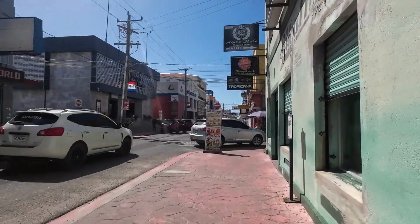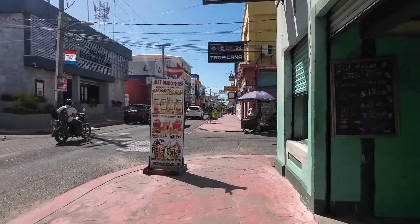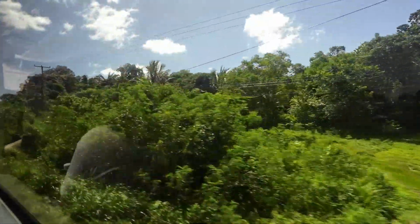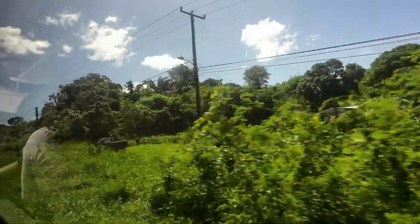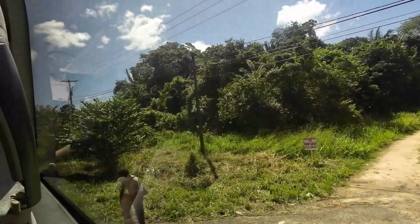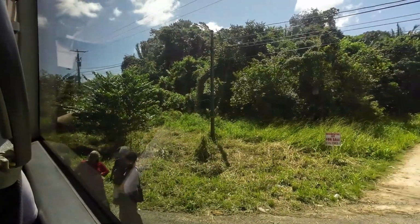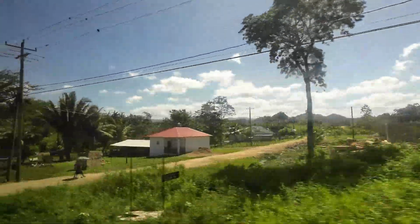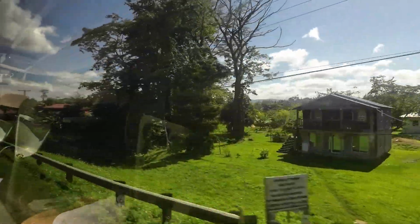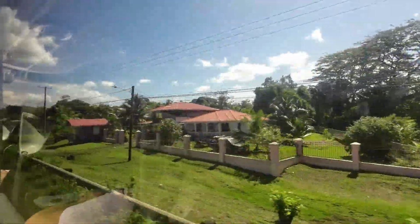We got the ferry back to Belize City this morning. We're just walking through town to the bus station now, heading south to a place called Hopkins. This is one of the major roads in Belize. It's called Hummingbird Highway. It's quite pretty. It's about 4 hours to Hopkins. We thought we'd stop there because there's a big national park nearby that we fancied visiting.